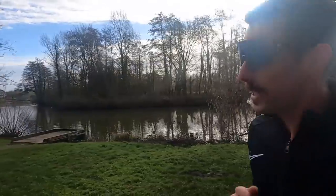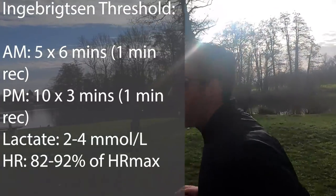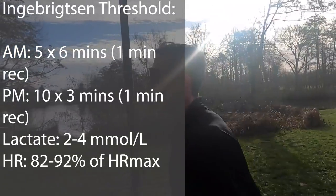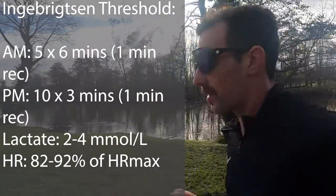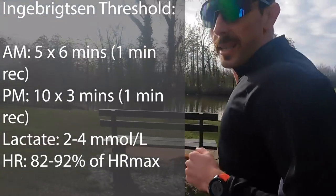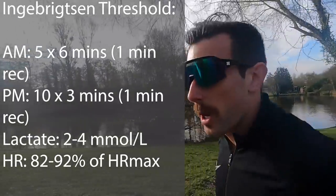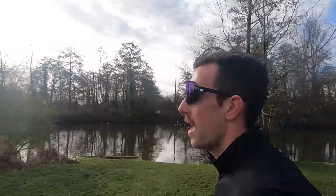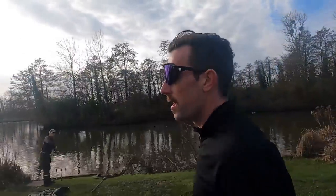What the Ingebrigtsens do is they do their morning session below anaerobic threshold, 6 minutes or 2Ks for them, and then their evening session they do a bit quicker but with the extra recoveries, shorter reps, 3 minutes, 1 minute recovery, means they can do them a bit faster and still stay below their anaerobic threshold. The absolute key to all of this is to really control the session and not go over the top.